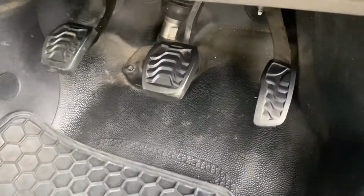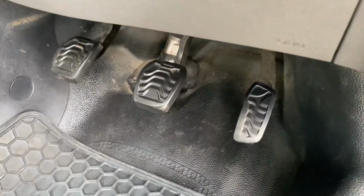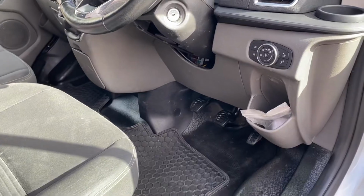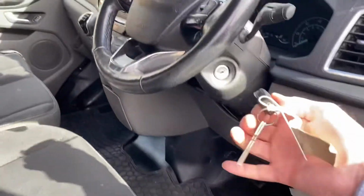Looking down here, your pedal rubbers, they're all good. They're all looking as they should do for a 28,000 mile vehicle. Floor just looks a little bit manky there. Not sure what's gone on there, whether it's some high heels. Okay, maybe not high heels, but yeah, maybe a little bit of boot damage.